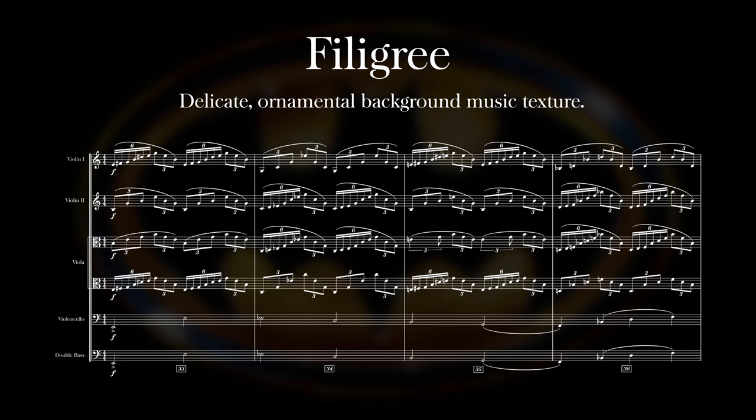Elfman's mind is fertile with this type of material, what orchestrators and composers in Hollywood call filigree. It's basically busy background material based on the harmony. It helps to fill out the aural space so that there aren't just chords and melody.